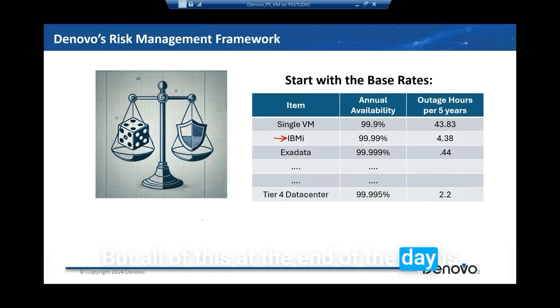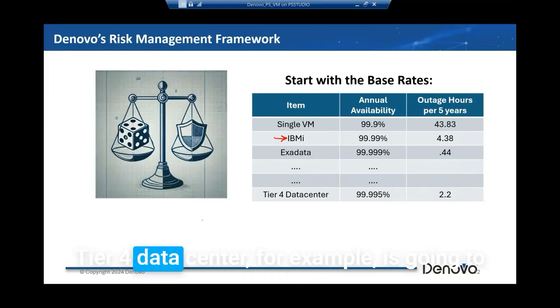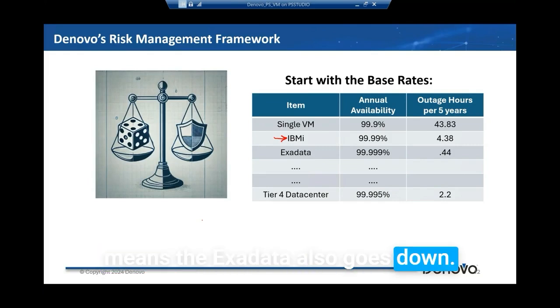But all of this at the end of the day is going to be sitting inside of a data center. What do the availability characteristics of that data center look like? A tier 4 data center, for example, has an availability of 99.995%. So over a 5-year period, we can expect at least 2.2 hours of downtime. If the data center goes down, that means the Exadata also goes down. That means the VM hosts running in there have gone down, and the VMs running on them go down. So all of that starts adding up.